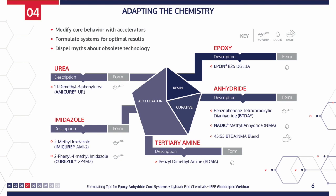From the accelerator side, we looked at 3 different classes. Some of these are well-known, perhaps everyday products. Others a bit more unusual, to see what kind of results we could obtain. From the tertiary amine class, we selected benzyl dimethylamine, BDMA, an everyday product in liquid form. From the imidazoles, 2-methylimidazole and 2-phenyl-4-methylimidazole, both in powder form. And from the urea class, we looked at dimethyl phenylurea, an accelerator in powder form.